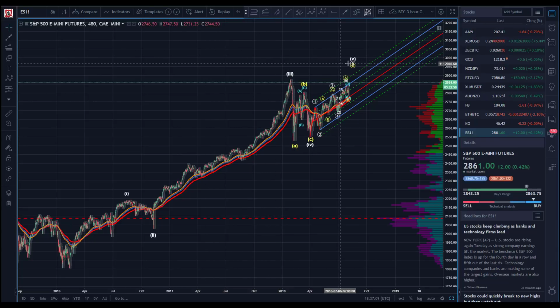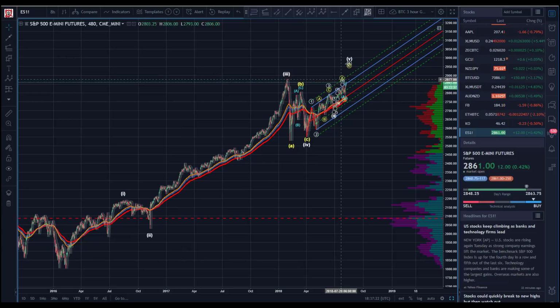Now, I'm not one for trying to pick tops, so I'm not proposing that we're going up here and that this is going to be a big-time sell. It may be, but that's really not what I'm trying to get to here. It's just a matter of trying to identify where we may look for a pivot, and then that would give us the first building block to set up a potential short trade.